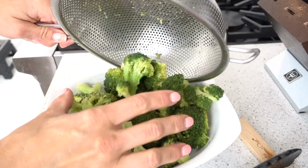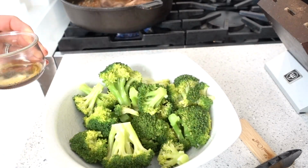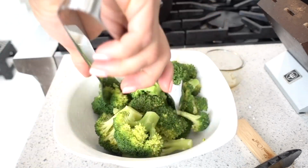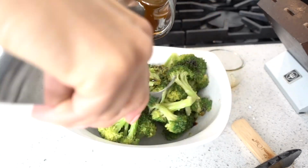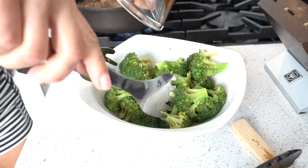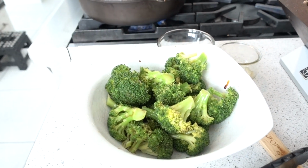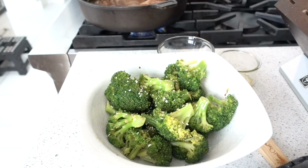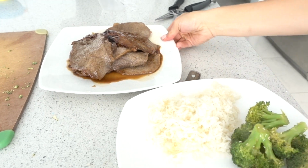All right, so we got our broccoli, it's drained, rinsed, and we're just gonna put on our simple dressing of the sesame oil. It's about 1 or 2 tablespoons, some tamari, and then you're gonna top it with a little bit of sesame seeds, and it's that simple. This broccoli actually tastes even better the next day once all the flavors have melded.